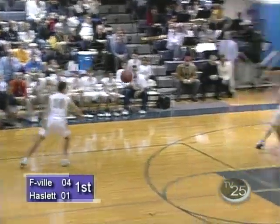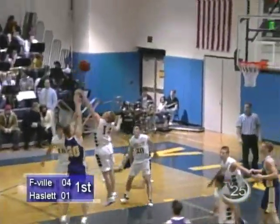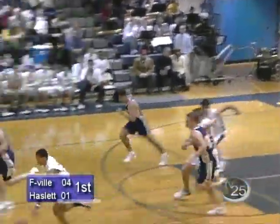Conroy guards Costello. Great tip by Bird there. A steal, right? Great block. Wow.